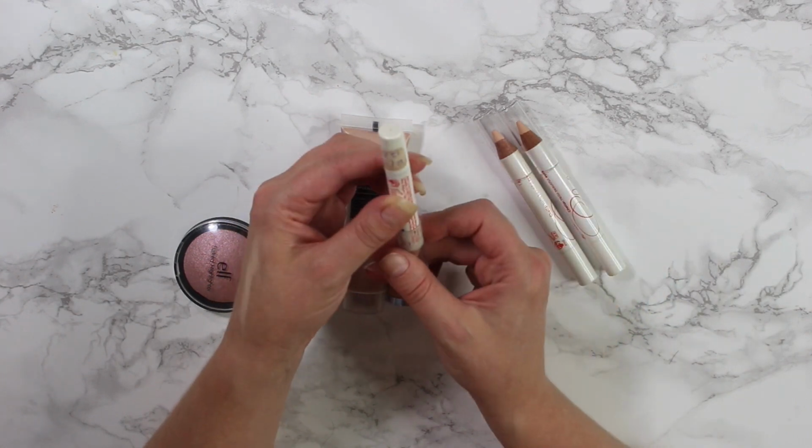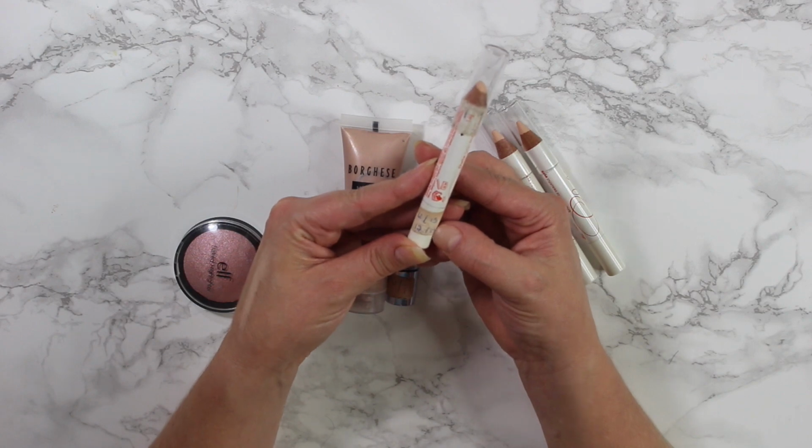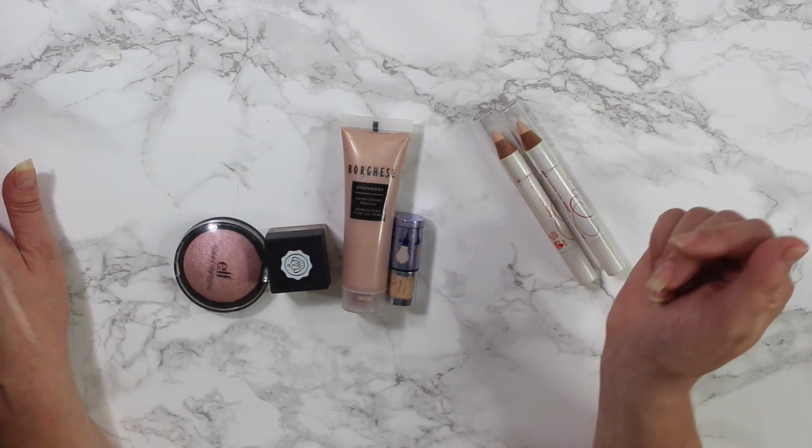This one is actually expired. I opened this one up in 2013 and it expired in 2015, so this one's definitely going to go into the trash.